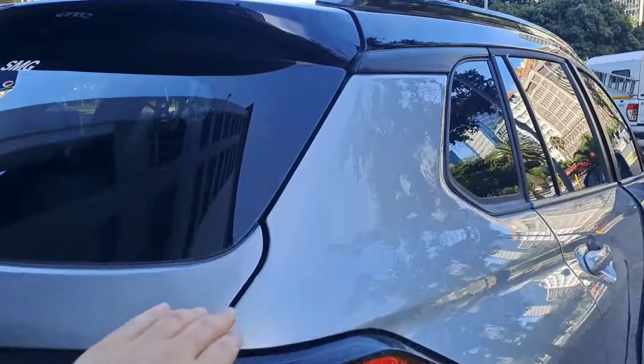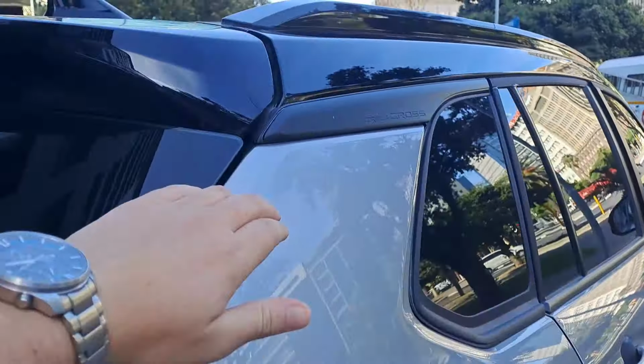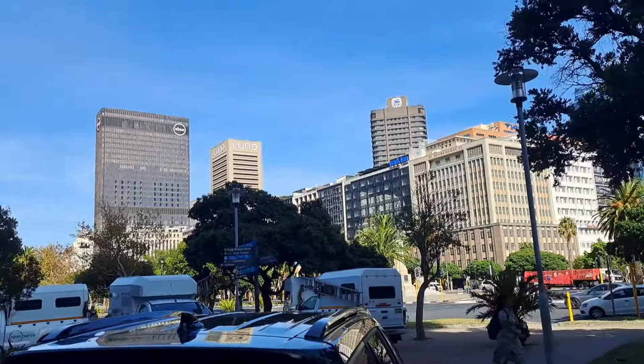I love this over here. And you can see the Corolla Cross. It even has the roof rails over here. You can put your Thule box or whatever the case on there to carry more things, or your skis. We are in Cape Town, so you'll most probably put your surfboard on the top there. I love the design of the roof as well. Check there. Yes, and I love this view here by BMW Cape Town.